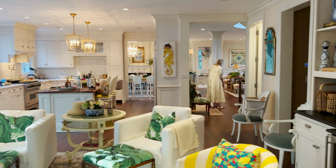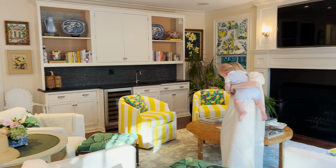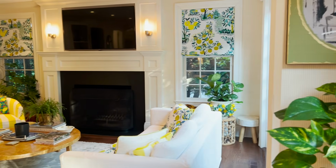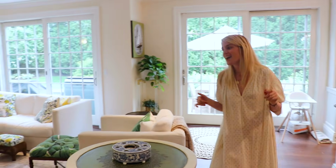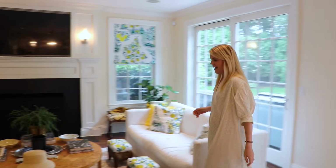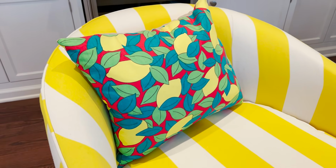So now I'll take you into my family room where we spend the most of our time. And I'm not one of those people who can say I hide my TV because it's always on, usually golf. But this is where my family spends time. My son plays, we watch TV, and there are yellow chairs and a lot of lemons.